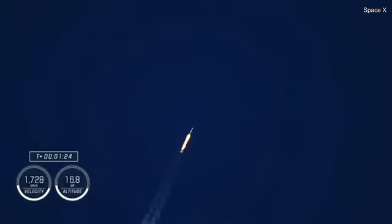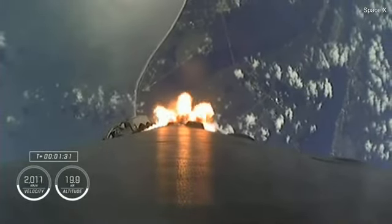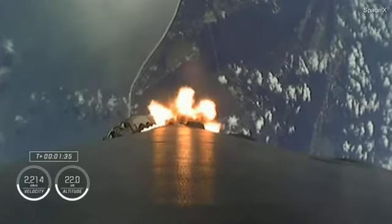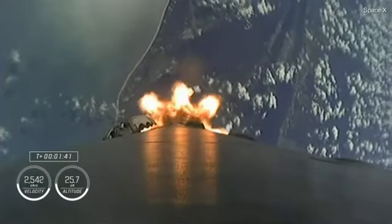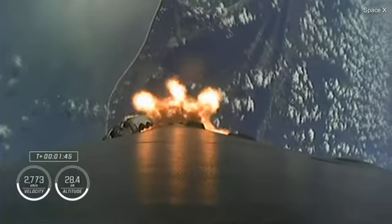Copy 1 Bravo. That call out for 1 Bravo means we're in the second and final abort mode for the first stage, continuing to get good performance. The crew is already pulling over 2 Gs. And next up is going to be a couple of events in rapid succession. First will be engine chill on the second stage and back engine.